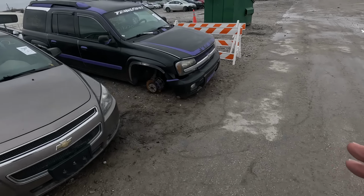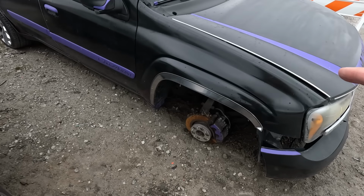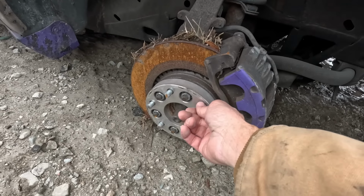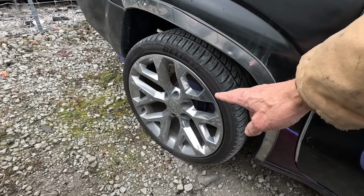Here's the other one that I have a bid on. This is like a 2003 Trailblazer. Now, I bid on this one because it lost its wheel here. See, somebody put these spacers on here, these actually adapters, because they went ahead and threw these big old, I think these are like Yukon rims on there.